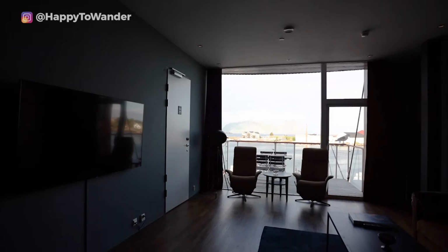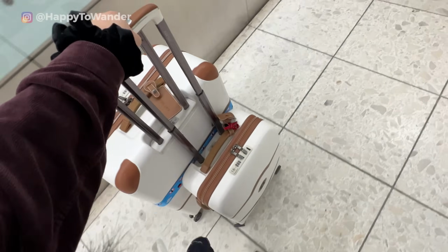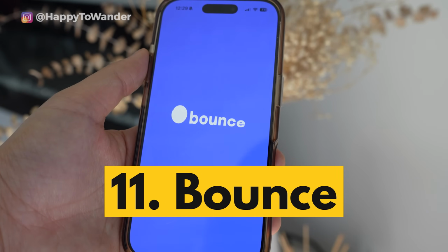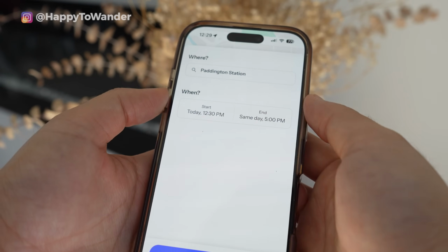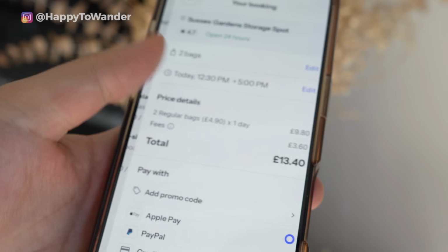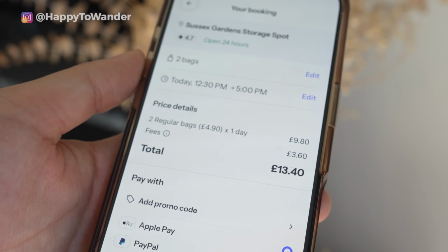This app is really ideal for people who are staying in rental apartments or alternative types of accommodation that don't have a front desk where you can leave your bags. And this app is known as Bounce. Long story short, Bounce partners with different businesses around a destination, so places like convenience stores, hotels, and places that can keep your bag securely for a fee of about $5 to $10 per day, which is really, really reasonable.